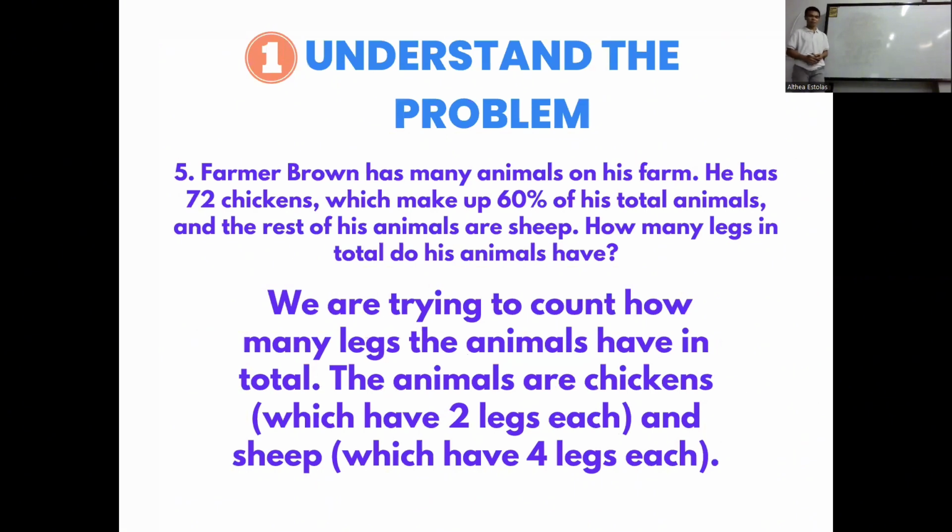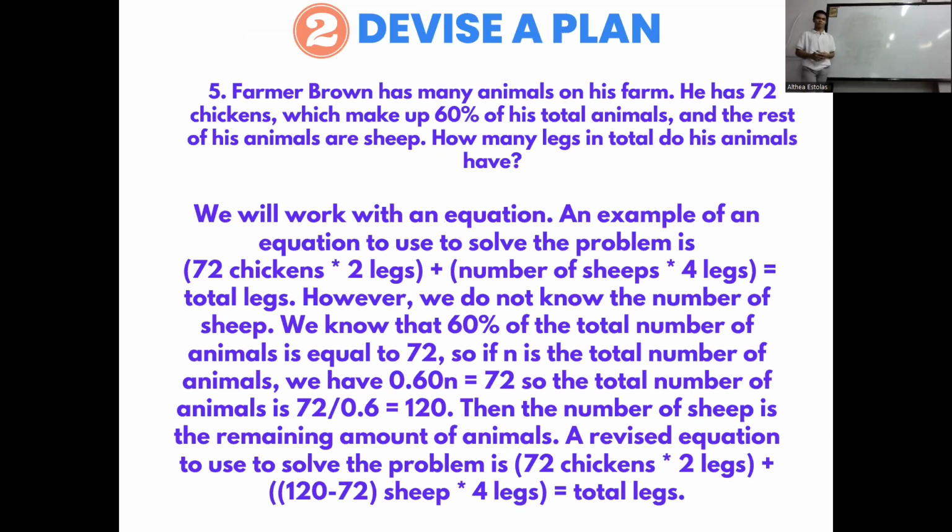Now, let us understand the problem. The problem tells us that we are trying to count how many legs of the animals there are in total. The animals are chickens, which have 2 legs, and sheep, which have 4 legs. We can now devise a plan. We will work with an equation. An example of an equation to use is 72, which is the total number of chickens, times 2, which is their number of legs, plus the number of sheep, which is unknown. We can use n to represent the number of sheep, times 4, which is their number of legs, is equal to the total number of legs.